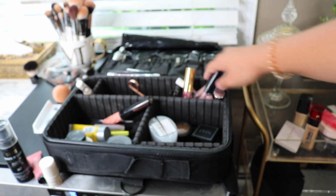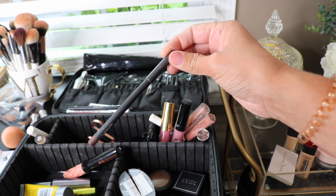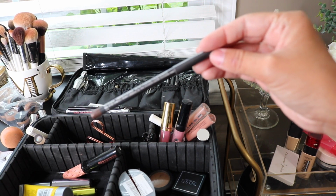Okay, as for lips, let's see, what am I going to switch out here? So I've been using MAC Cork lip liner. I guess I'll switch this out. Yeah, I'll switch this out for now. But I'll probably end up putting something very similar in.